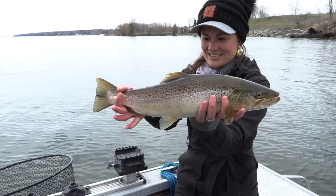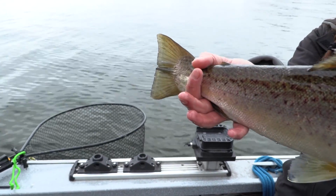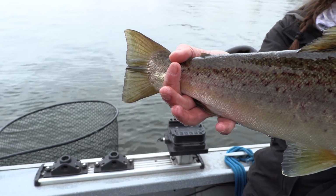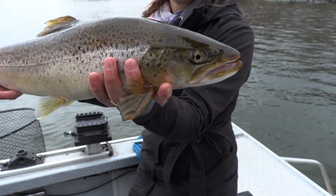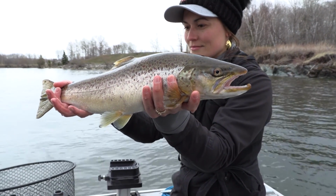Heard that one. So this is another one where the adipose has been clipped off, and that's how we know these fish have come from Wisconsin, where they're doing a pretty heavy stocking program right now in about the last 10 or so years. And these fish are proving to be very, very migratory, where they're being caught all around the lake. It's really incredible.